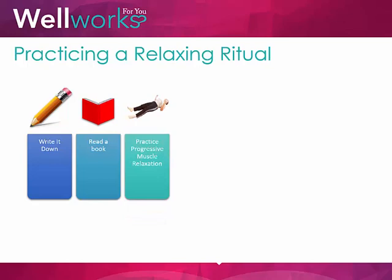Practice progressive muscle relaxation. The object of progressive muscle relaxation is to relax your mind and your body by tensing and relaxing different muscle groups without straining. As you tense each group, take a slow breath through your nose and exhale through your mouth. Breathe in and tense each group for about 5 seconds, and release and breathe out while you relax each group for 10 seconds. Try to feel the wave of relaxation over the muscles as you release the tension.